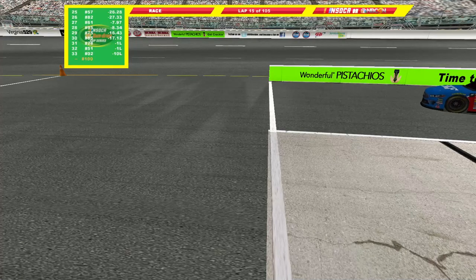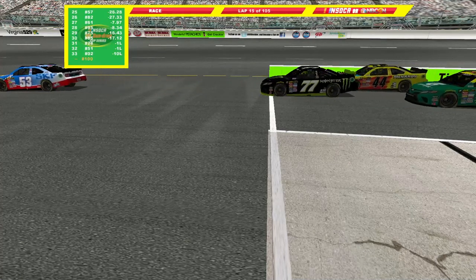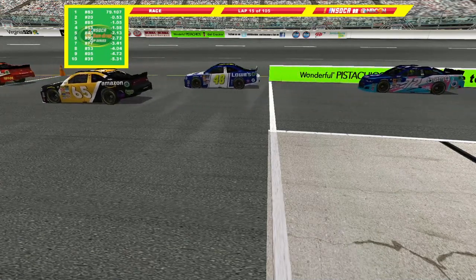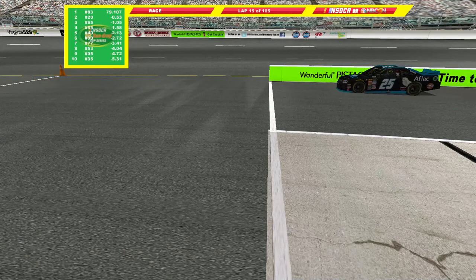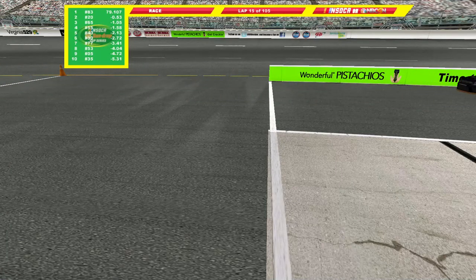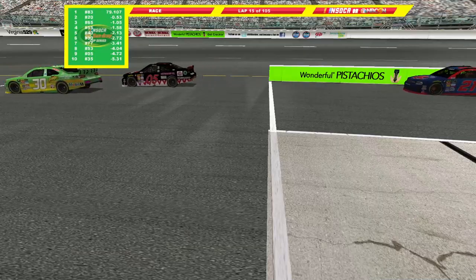It looks like 2nd was the 20 of Porta, 3rd was Foster, and the rest of the field coming on out here at Richmond. We're going to go ahead, get a replay of what happened to bring out the 2nd caution of the day, get you guys back to the action here at the Goody's Fast Relief 400 at Richmond.